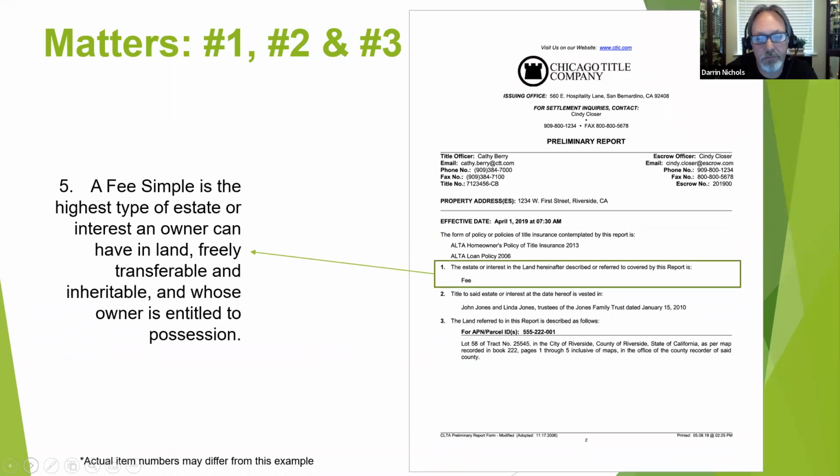This section is showing you what your interest in the property is. What you want to see here is a fee. A fee simple is the highest type of estate or interest an owner can have in land, freely transferable and inheritable, and whose owner is entitled to possession. So that's what you're looking for there. If you don't see anything there or it says leasehold, give the escrow officer a call. Make sure that everybody understands that this sale is for the lease of the property and not a fee title. But the majority of what you're going to be dealing with on residential transactions and typical sales, you're going to be seeing a fee.